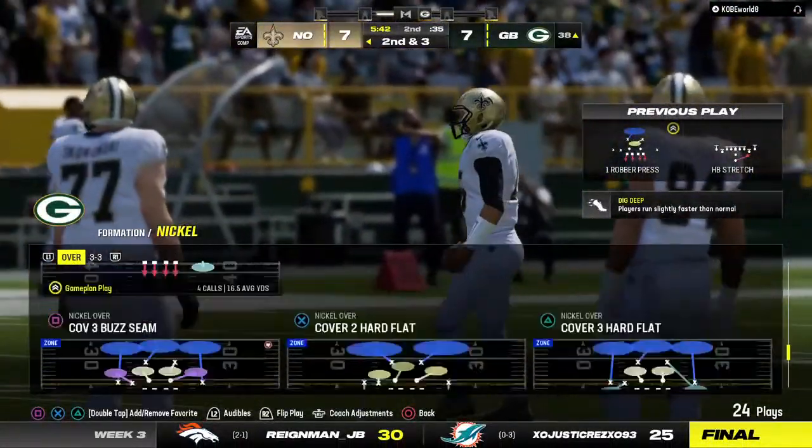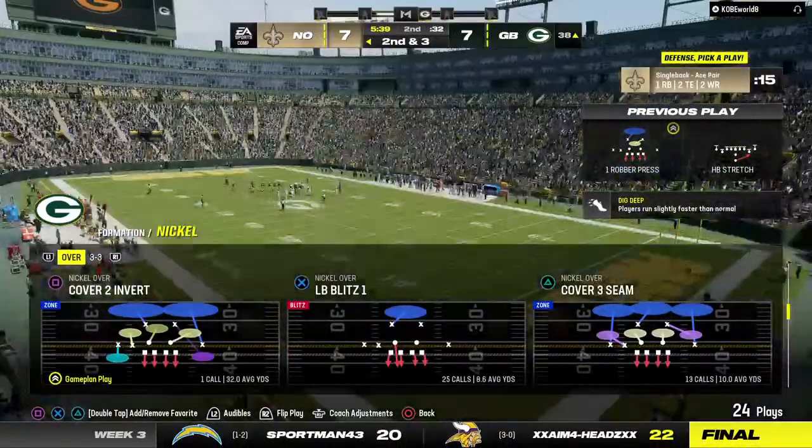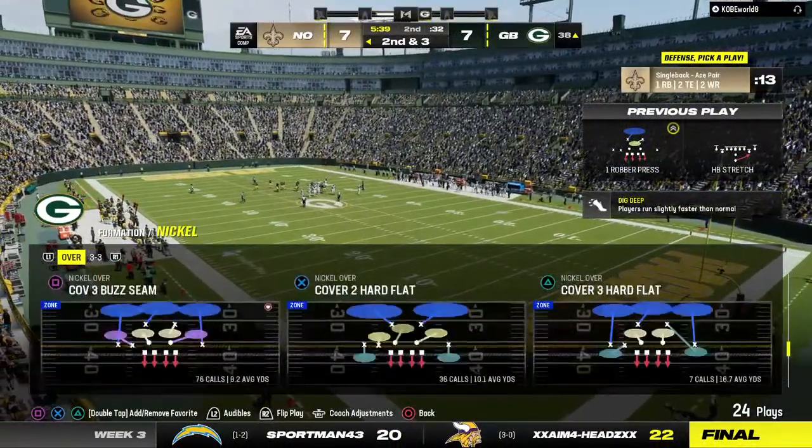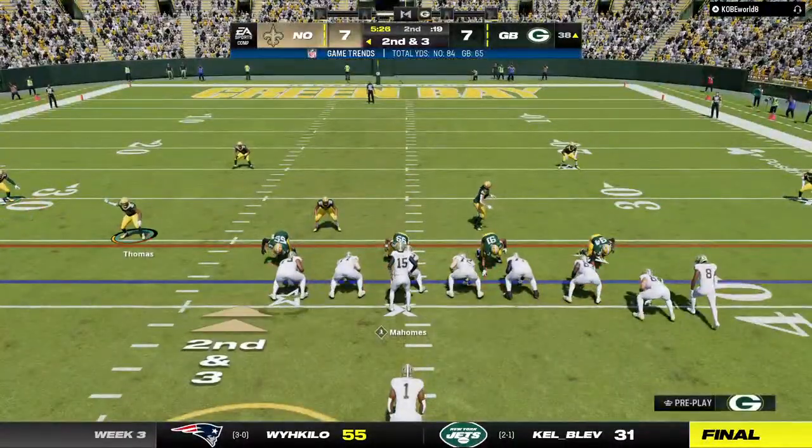Well, no matter how they phrase it, staying on schedule, staying ahead of the sticks, whatever you want to call it, 7 yards on 1st down, that fits the bill. 2nd down and 3.